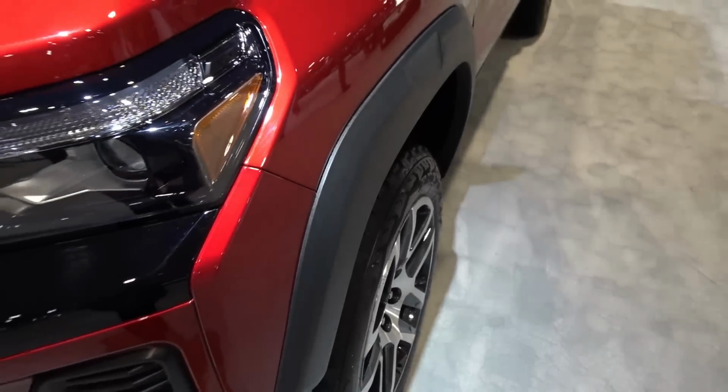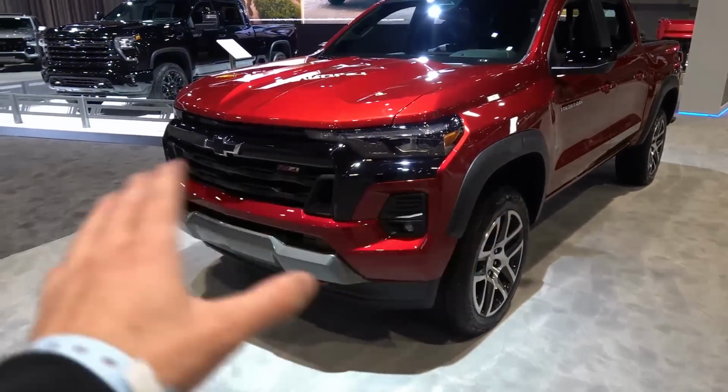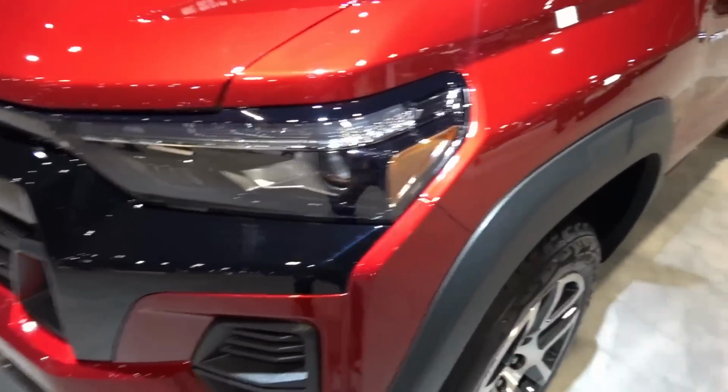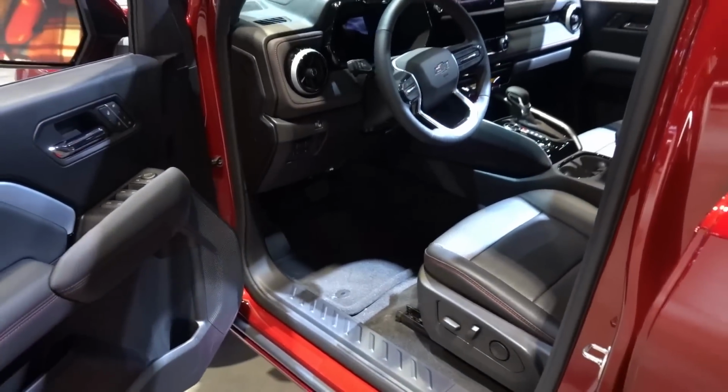So this is kind of the narrow body stance of the Colorado with the optional $100 accessory wheel arch flares. So this will not come on every Z71 trim or narrow body trim for that matter, but you can just see the gloss black trim in the front, the painted front bumper, red recovery hooks, of course, down below. LED lighting on the outside, but the main aspects I want to point out is here on the interior and the differences in material.